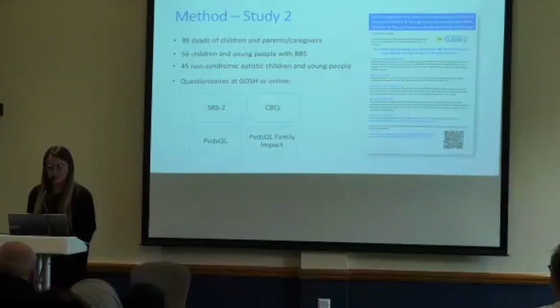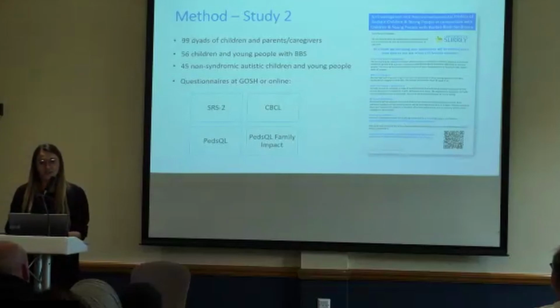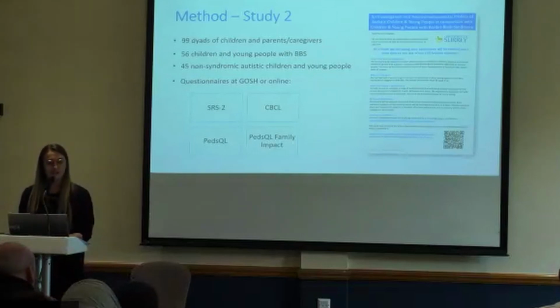So questionnaires used consisted of a measure of traits associated with autism called the Social Responsiveness Scale, or the SRS-2, a measure of emotional and behavioural difficulties called the Child Behaviour Checklist, or CBCL, a measure of health-related quality of life called the PedsQL, and a measure of family health-related quality of life called the PedsQL Family Impact. Again, a bit of a mouthful.